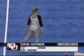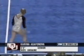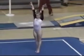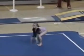Rotation 4 for Oklahoma is the floor exercise. Karina Agafonova. And she mounts with a double pike. Sticks the landing perfectly.